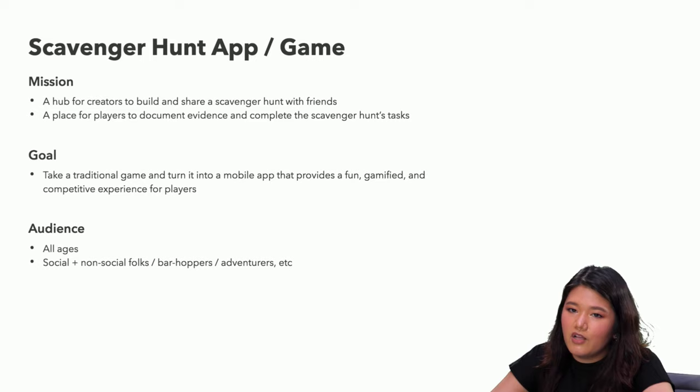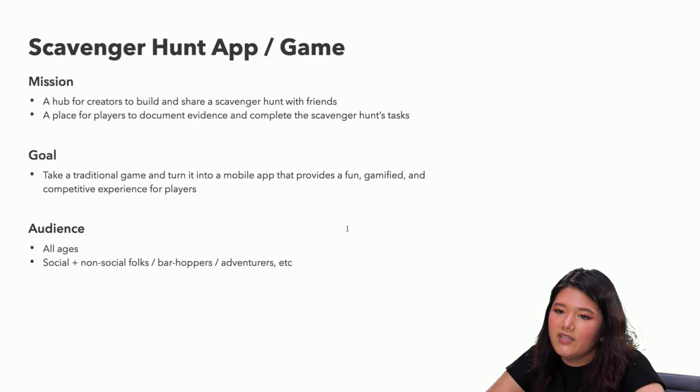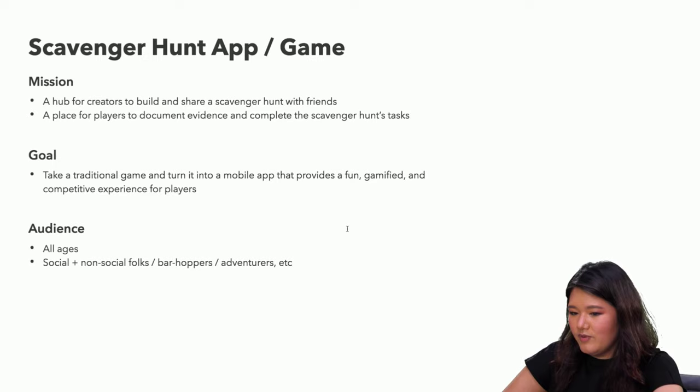The goal is to take a traditional game and turn it into a mobile app that's competitive and gamified, but also super fun for all the players. My target audience is really all ages, social and non-social people, bar hoppers like my coworker. It should be really fun. That sounds like a really cool app.